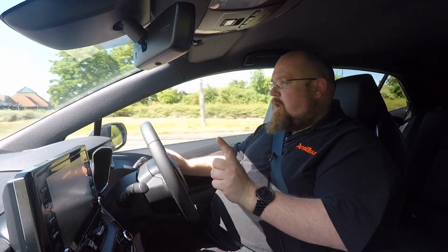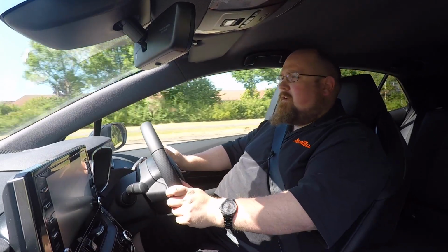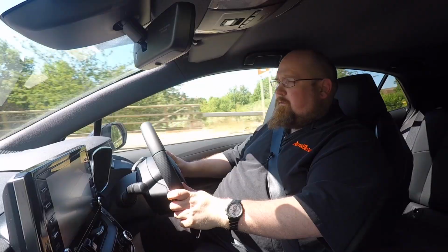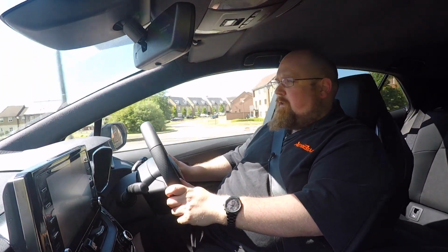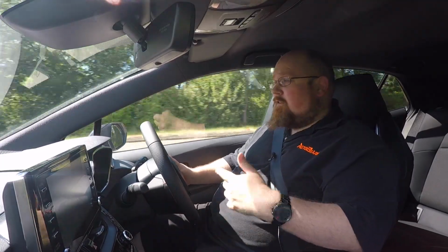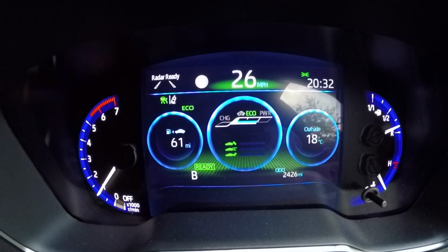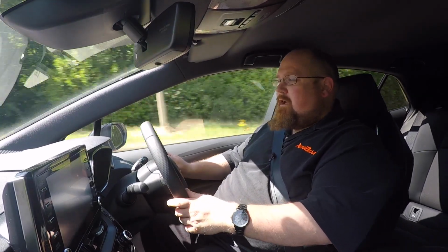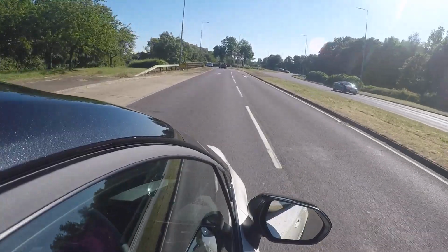Now, you're probably thinking that I've forgotten to mention what kind of economy I've gotten from the Corolla whilst driving it about in Milton Keynes, and I haven't. I'm just being deliberately cheeky with you. I'm going to save that final figure to the end of the review, and the reason is I've reset the trip computer when I got into the car and started filming. So when I get to the end of the review, and I would have been driving this around for a good few hours or so, then I'll give you a nice realistic idea of what I can achieve and what you can achieve from this new Corolla hybrid.